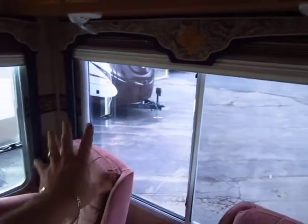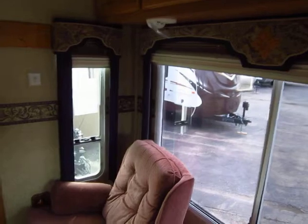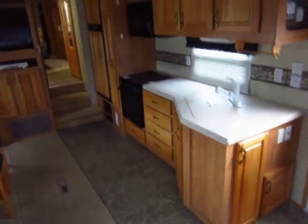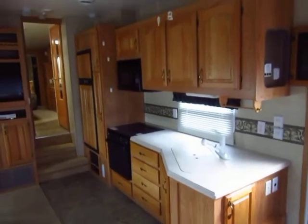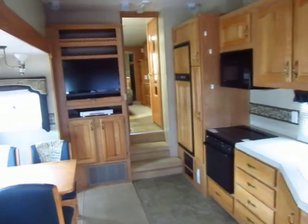And here's a cool thing. This rear window slides. This is a 50% sliding opening window. It's huge. You just don't see that anymore. Designer features upgraded countertops. They are solid surface. Really, the countertops in this and the stove setup is a lot like you'd see in something like a motorhome.